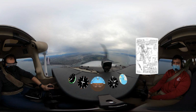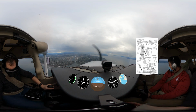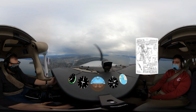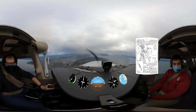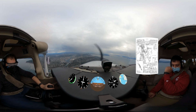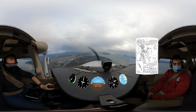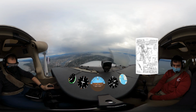5 miles to Toge. All right, both in, mixture's rich, flaps are up as we need them right now, lights are set for landing. Master's on, standby is armed, keys in both, seat belts fastened, plenty of fuel, before landing checks complete. Continuing descent, 200 feet to our assigned altitude for Toge, 4 miles to Toge.